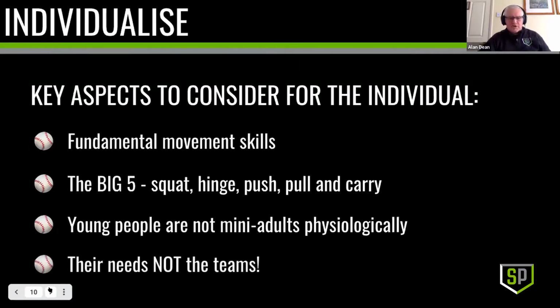And most importantly, and this comes back to the growth aspect, their specific background as to what they're doing with different sports and different coaches, and the stage of their physical development, that we need to take their needs first, not the team's. And I know that can be a hard thing sometimes for youth coaches to take on board, particularly at certain times of the year, but we really do need to listen to what they need as opposed to what the team needs.